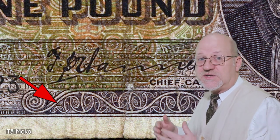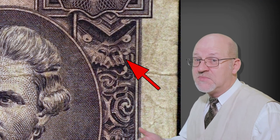It starts with stylized leaves, then spirals, and it moves up to a seemingly carved design at the side, culminating in a fierce face or mask. Such masks are often found in Maori art. This is my favorite part of the note, a kind of detail that can easily escape notice, but when you find it, you don't forget it.